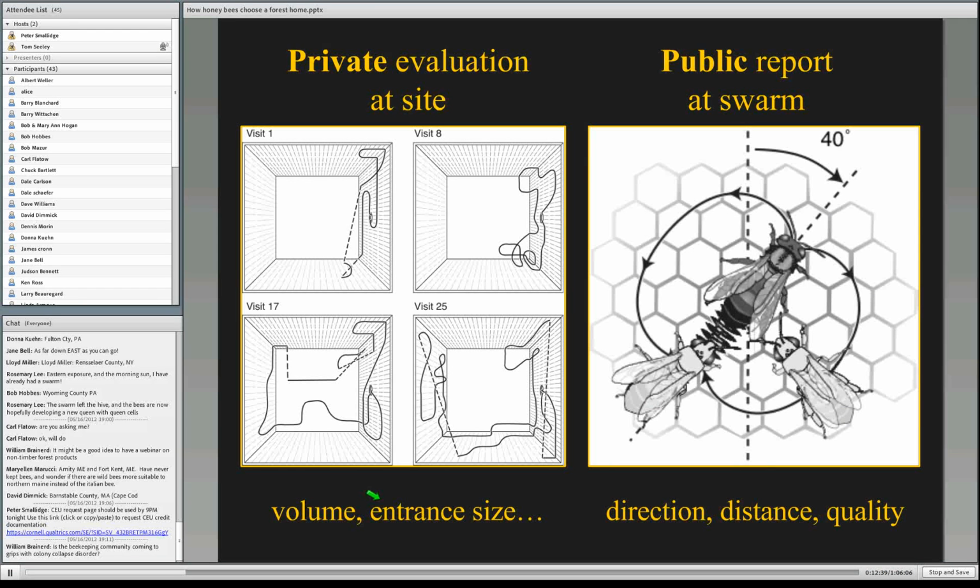These bees have actually never checked out home sites before. A worker bee only lives a few weeks. So these bees have never been scout bees before, but they are endowed genetically with a knowledge of what provides a good home. And so they inspect their site. They have a sense of this is an excellent site or a medium quality site or actually a pretty lousy site. And whatever it is, they will now come back to the swarm cluster and make a public report at the swarm of what she has found.